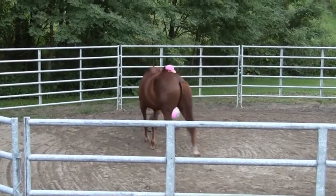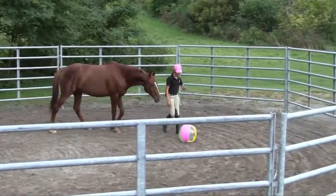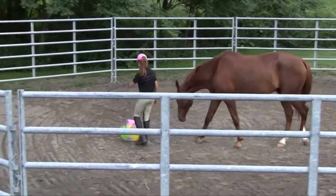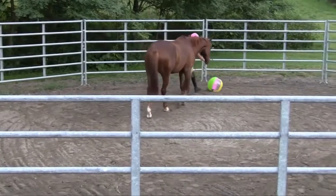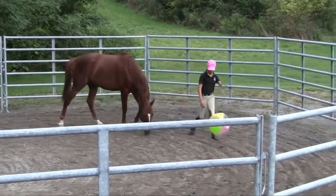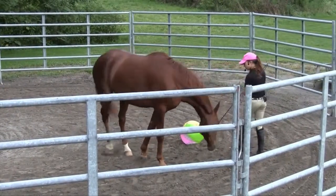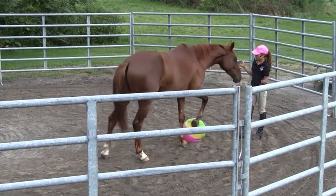I'm going to walk around the beach ball. You're going to keep walking away from him. Going to always release the pressure. We never want to walk towards them with the beach ball. Now I'm going to stop and ask him to come to me and reward him.